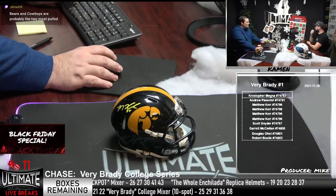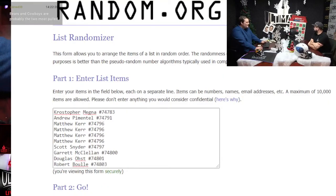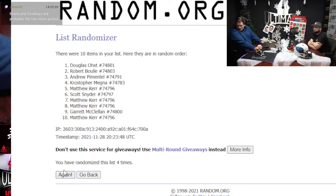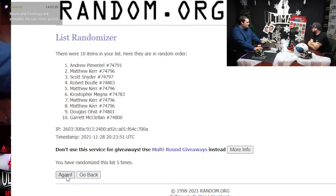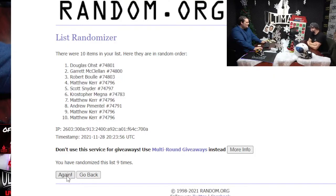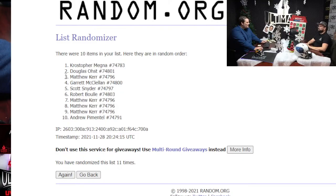All right, so this is a top spot break. I'm going to go ahead and randomize up the 11 names. I'll throw you guys in the randomizer. And after the 11th click, whoever is on top is going to win this T.J. Hockenson Iowa Hawkeyes mini helmet. Hockenson. The Hawk. 8, 9. All right, let's stop for dramatic purposes. This is 10 times. Andrew P., hold your horses. You haven't won anything. He sees it up top. So after the next click, whoever is up top, 11 is our dice roll. We've gone 10 times. The next click takes home T.J. Hockenson. And that click is Christopher Magna.